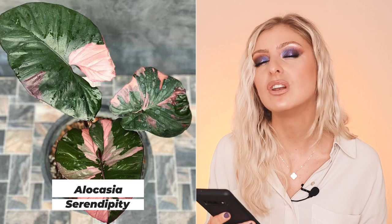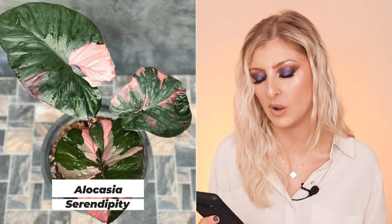And it's beautiful, is it not? It's absolutely beautiful. So if you like Pink Princess, Philodendron Pink Princess, this is your plant. If you like alocasia or you want alocasia, this basically is your plant. Now, it's got a value. It's well into four digits, I think.